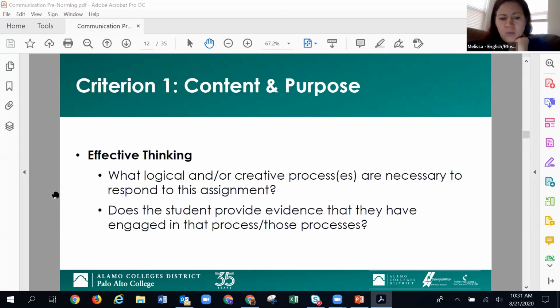Yeah, I think that works. I mean, you're answering the questions right there. You know, what processes are necessary, and then, you know, the rater can then look and see if the student actually did it.